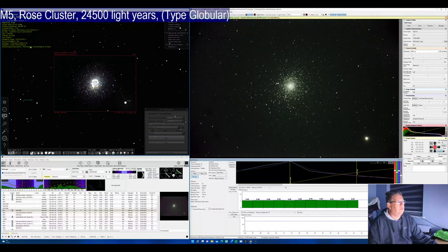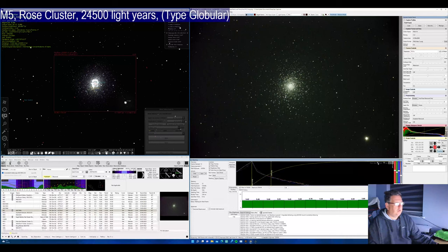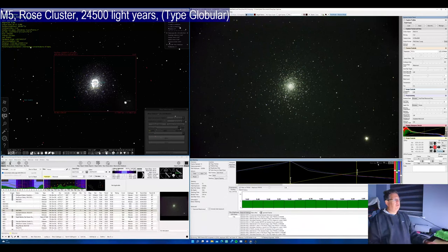So this is a much more impressive globular cluster. I mean, it's much bigger than the ones we were on before. Looks like we just didn't have enough exposure, or gain, whichever way you want to look at it. But I don't want to increase read noise by... Well, I don't think I do. Maybe I should.